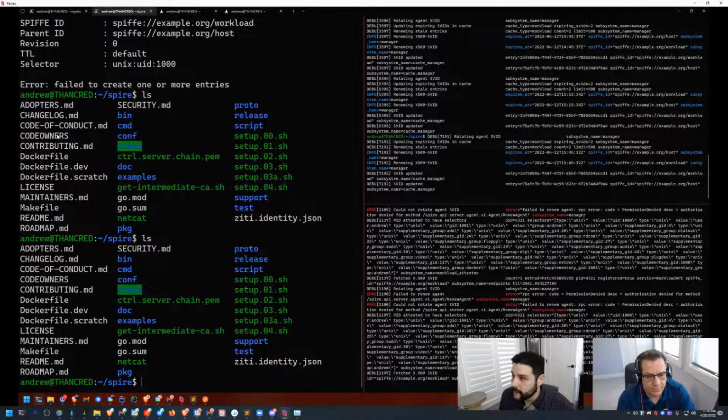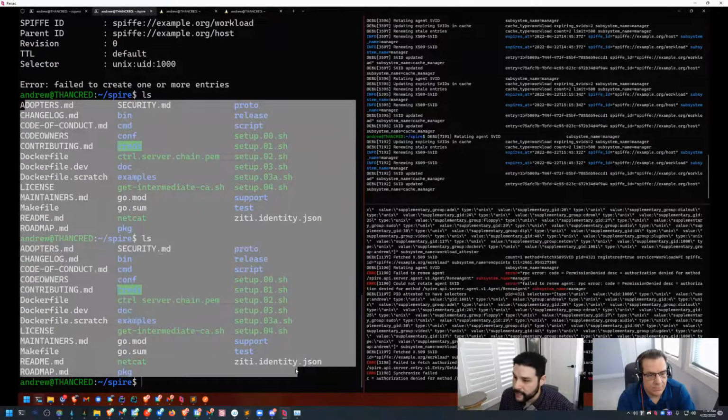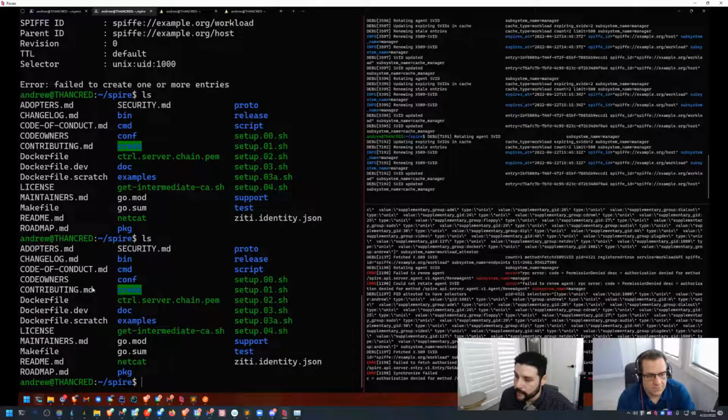When you get Spire, you're going to get a whole bunch of files and folders, and this is what actually gets mounted into the Docker container that they give you a shell into. Obviously, I've added things to it. These setups are obviously not part of it. This get intermediate CA, these are just scripts I wrote when I was walking through things, and I had to do things over and over to make sure they worked.